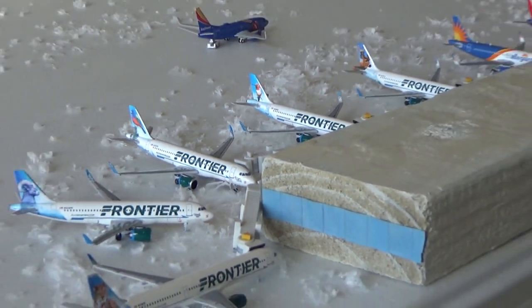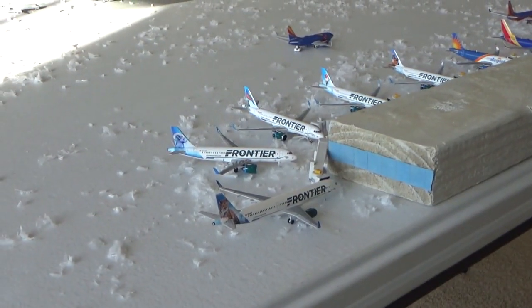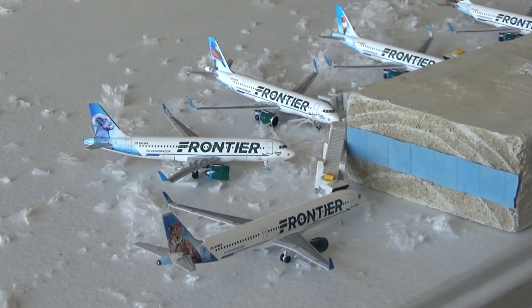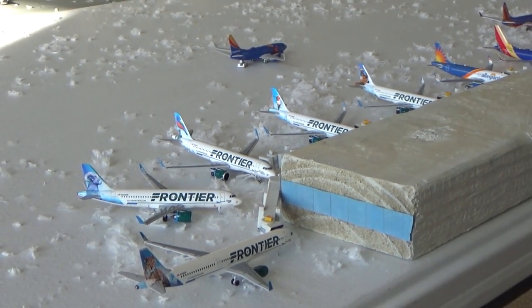We have all 5 Frontiers. The low-cost terminal line, I don't know if you guys have seen it yet, but it looks pretty jam-packed. There is a new model in there, so a lot of Frontiers. We're just going to start. That's a pretty awesome lineup. I'm pretty happy I got those extra 3. They kind of help out.